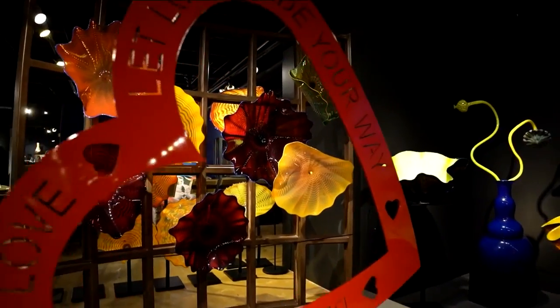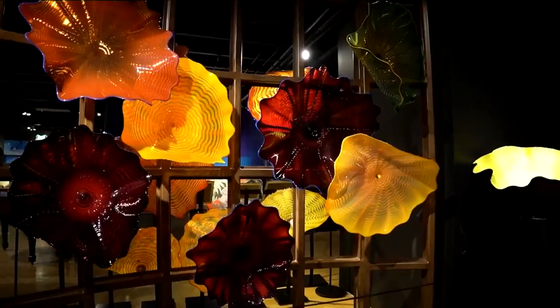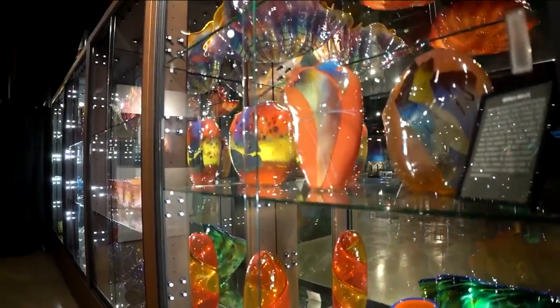We have some of it behind us, and we also have Josh Fradis's work. Josh is a local glass artist, and he makes beautiful coral reefs out of glass.